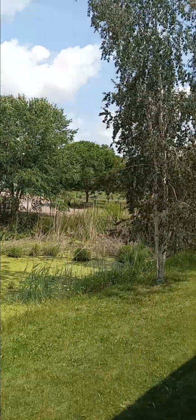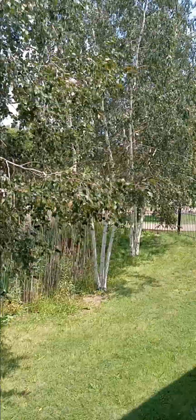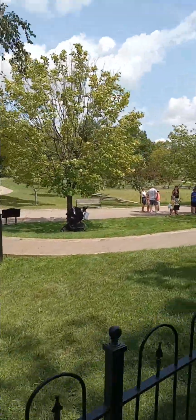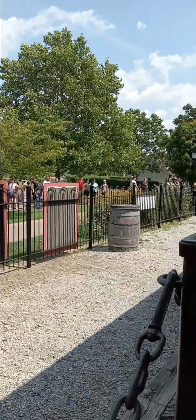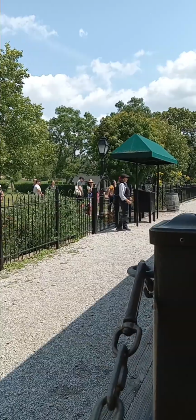It's that limestone building up there. It's the Cotswold Cottage. It was built in 1620 in England, and Henry Ford was very fond of that type of architecture, as was his wife, Clara. In fact, they were on the lookout for one that they could actually purchase, and this is the one that they found. And they bought it.